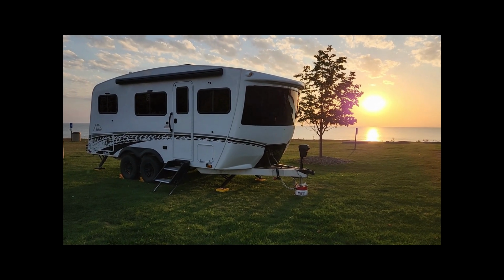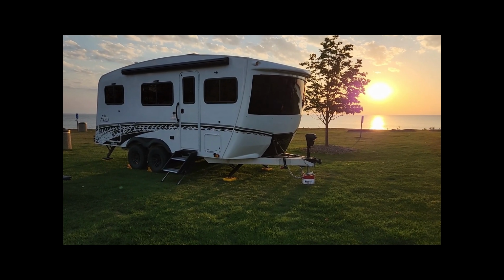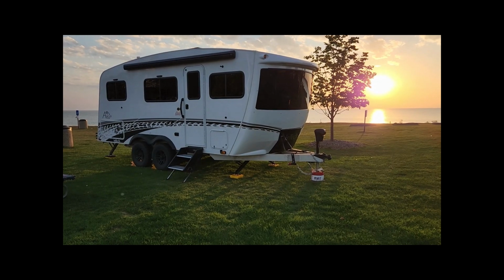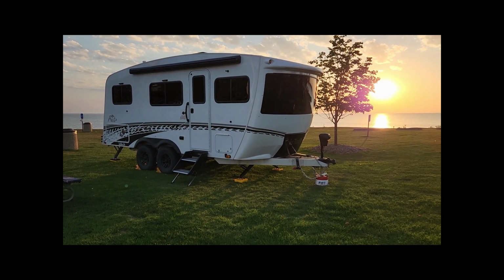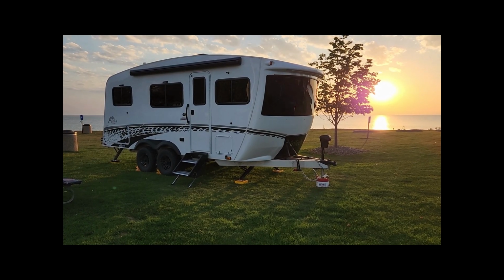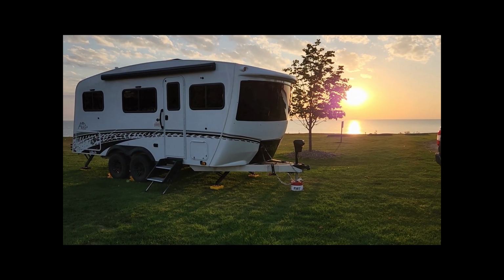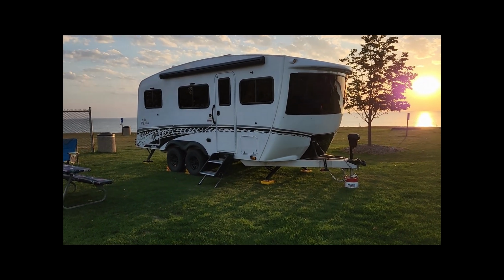Well, I'm not totally sure why people don't like this site, because I guess you do have to have either a full solar package or a long extension cord for your power, which we have both. But you come here for the view, and it's pretty spectacular here in the morning for sure.